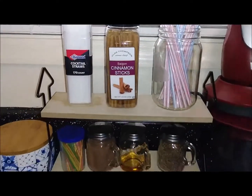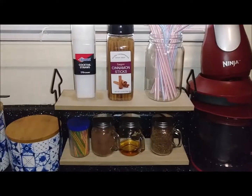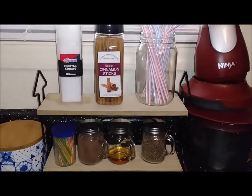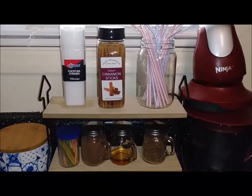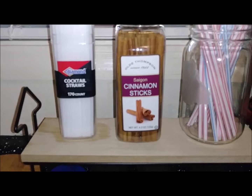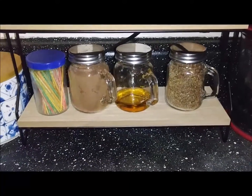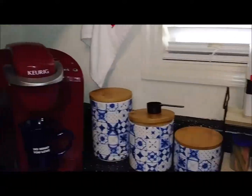And then here we have our shelf. We have a little shelf here, and it has a lot of different condiments that I use for my coffee and my smoothies. So we have cocktail straws, which I use as stirrers, cinnamon sticks, straws for the smoothies, and also flaxseed, honey. We have cocoa, and we also have toothpicks here.